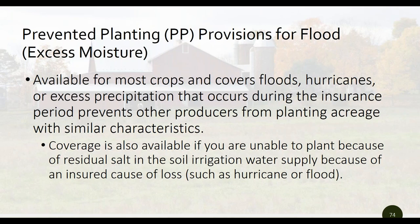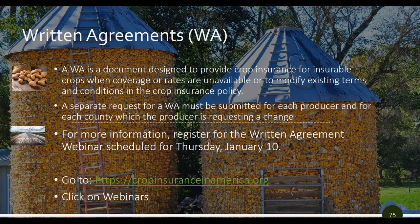Lastly, let's discuss written agreements. A written agreement is a document designed to provide crop insurance for insurable crops when coverage or rates are unavailable. They're also used to modify the existing terms and conditions in the crop insurance policy. A separate request must be submitted for each producer and for each county for which the producer is requesting a change.